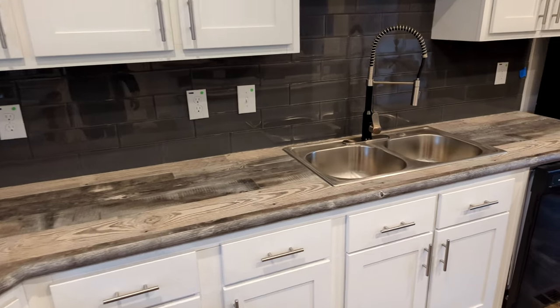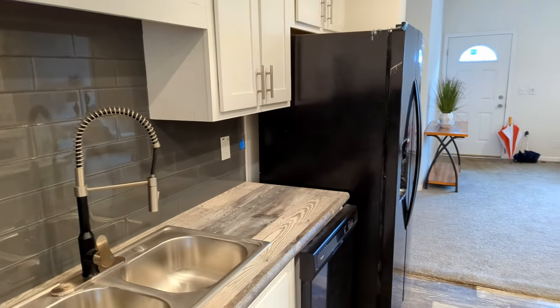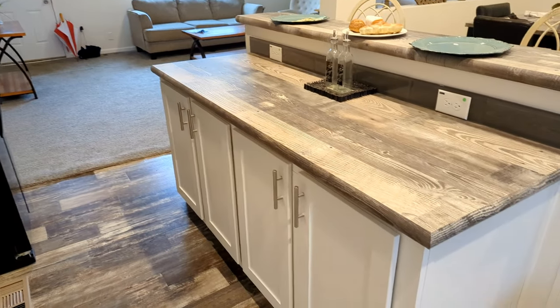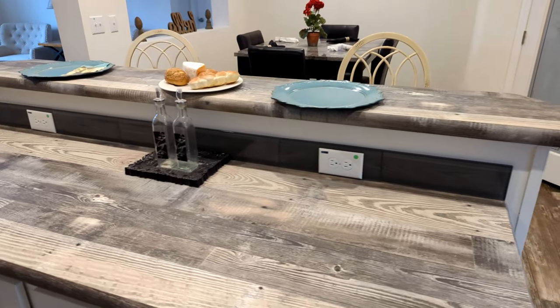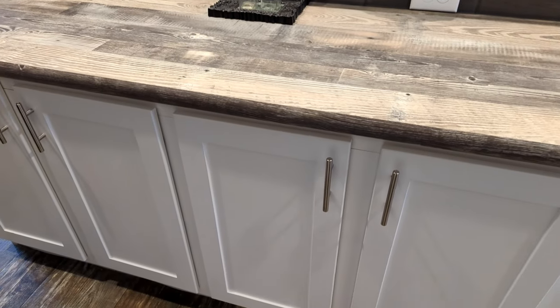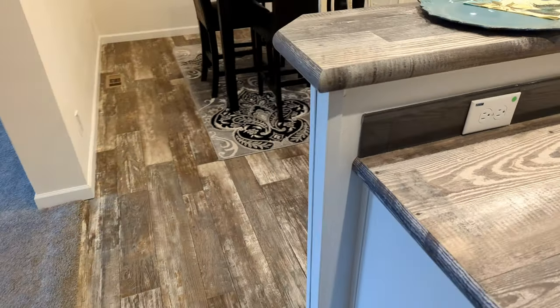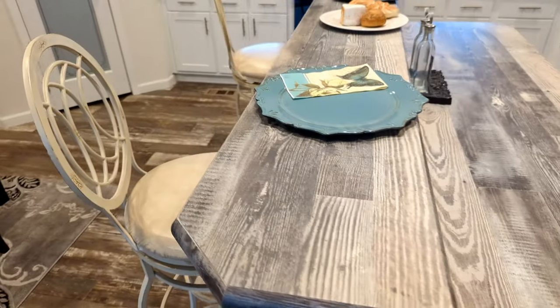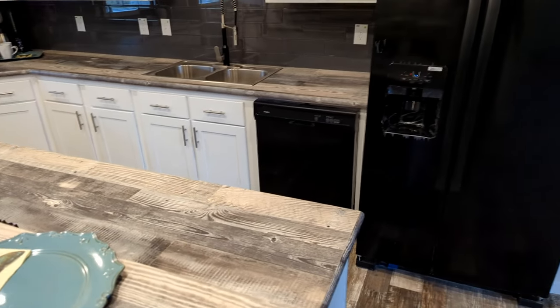Step on around here, you got a stainless steel sink. Kitchen island with a bar attachment. Cabinets on the kitchen island as well as an outlet. Some cheese and bread for you.